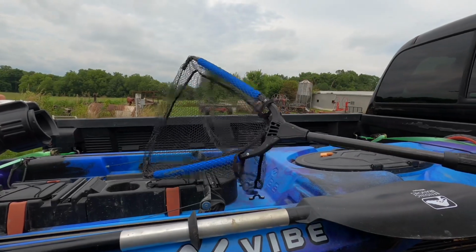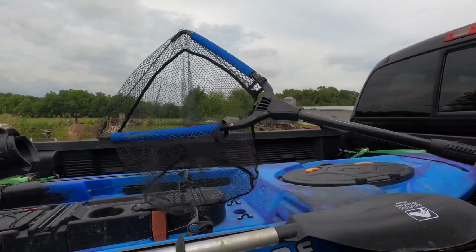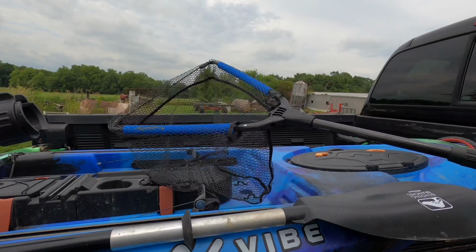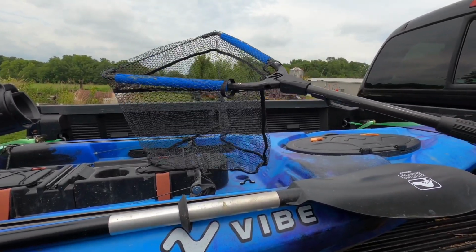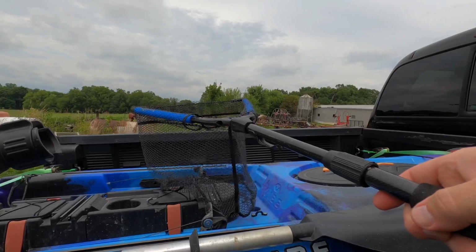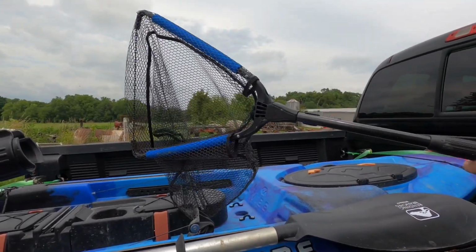Having a good net in your kayak is very important, as when you get them close to the boat and they start thrashing around, it is easy to lose it, as you don't have a lot of leverage in a kayak versus being in a boat or bank fishing. Having this net where you can just pop it out and bring them to you and be ready to scoop them up as you bring that fish to you makes such a big difference. A net is very important.